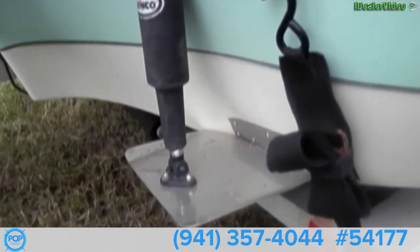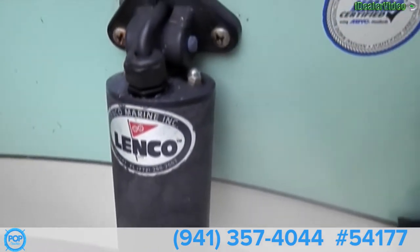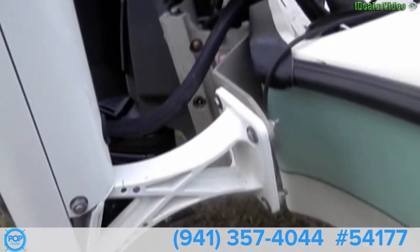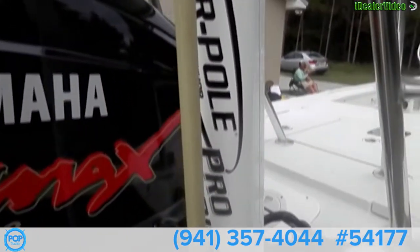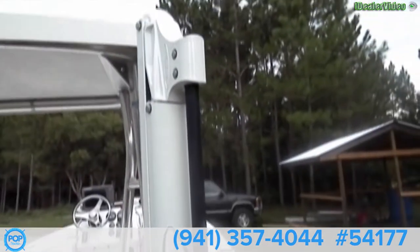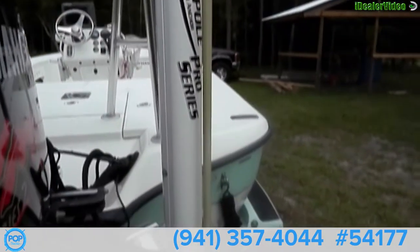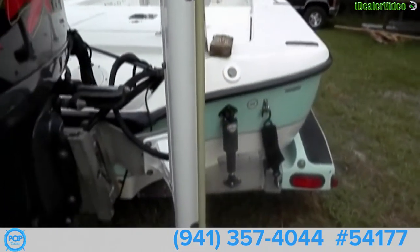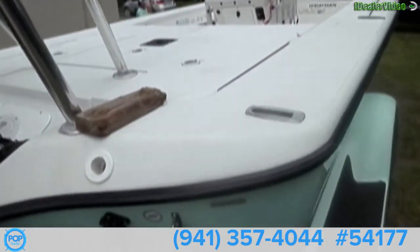Trim tabs, Winco Marine, of course the Power Pole Pro Series. What a great invention. Get where you want to be and just stick that pole in, and no need to anchor, because that is your anchor.